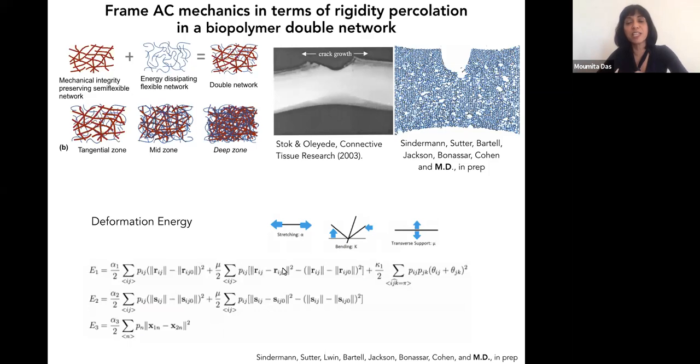The stiff network again has contributions from stretching and bending of fibers. We still have a background gel, but now the background gel is everything else: not collagen, not proteoglycans, not hyaluronic acid, the remaining stuff. So the stiff network has contributions from the stretching of the fibers, the bending of the fibers, and the resistance of the background gel to deformation of the fibers.